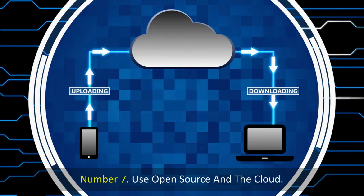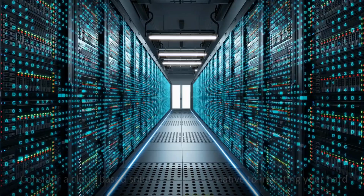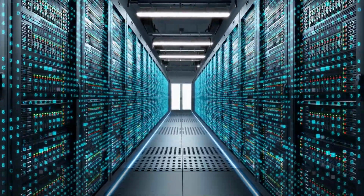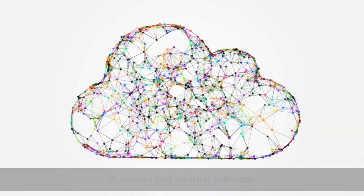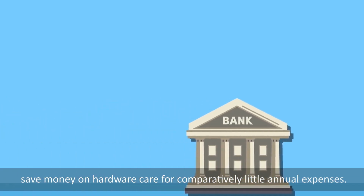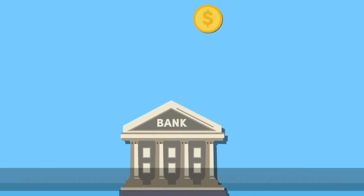Number 7. Use open source and the cloud. Consider a cloud-based solution as an alternative to investing your hard-earned money in servers and internal software. You can put your data on the cloud and save money on hardware care for comparatively little annual expenses.